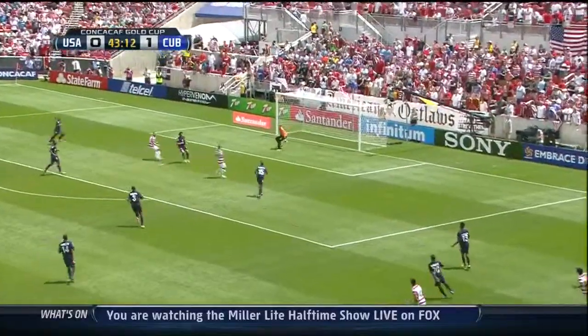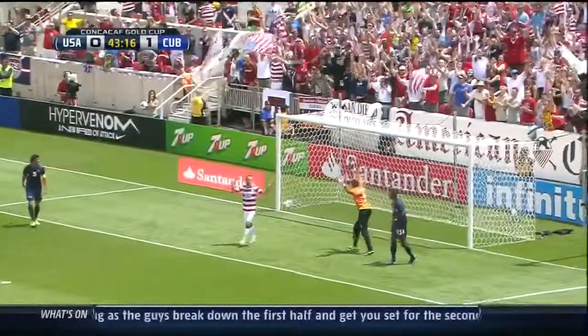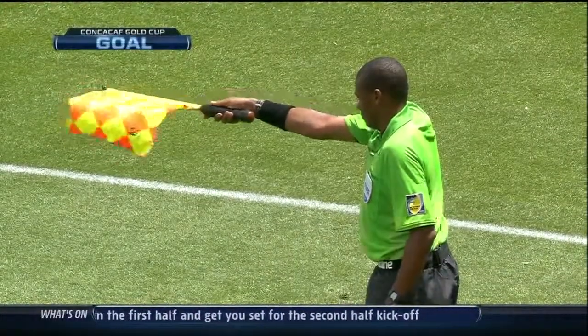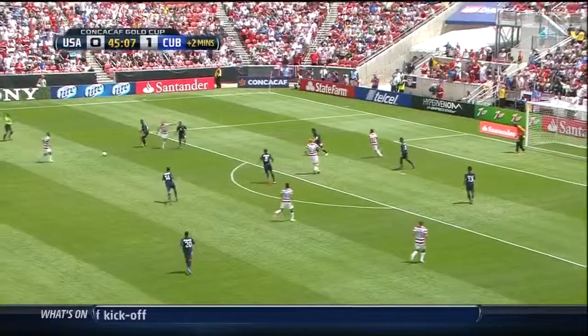Late stages, ball sent in. Landon Donovan tucks it in. Offside flag comes up. Well, this is one of the ways that the U.S. is going to get behind with those long balls over the top, finding Donovan.